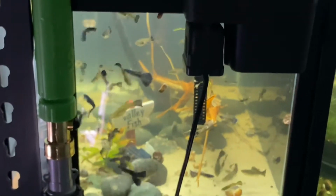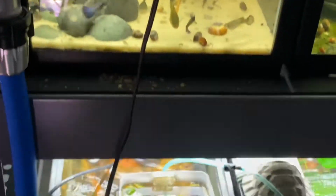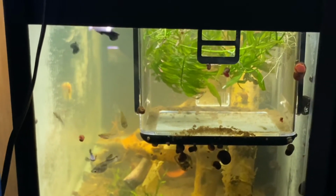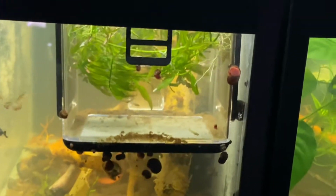This is a tank I'm culling. Got them guys. I might throw them in a container so you can see them. What do we got down here? These are some pandas coming in from outside. They're looking all good. Got a bunch of fry pandas in the basket.